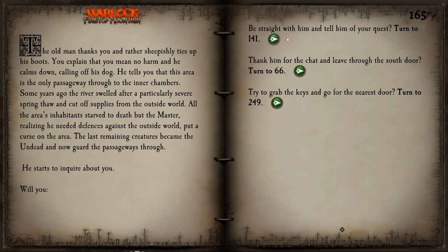We could tell him what we're here for. We're here to kill and rob his master. How about that? Let's see how he responds once we tell him the truth. You know, working with the truth is a good option in most cases.